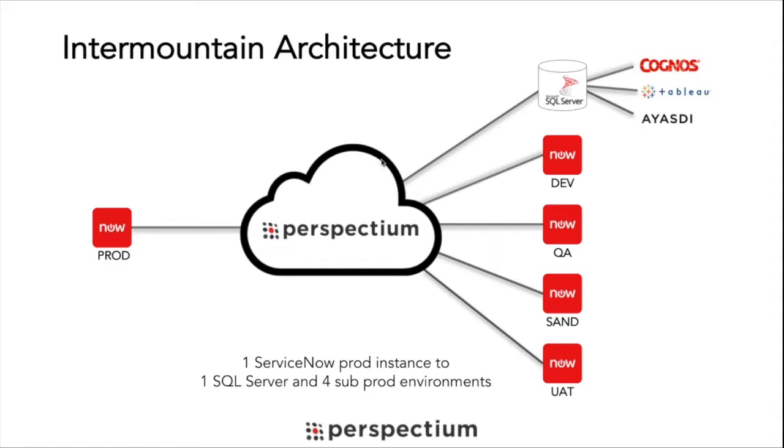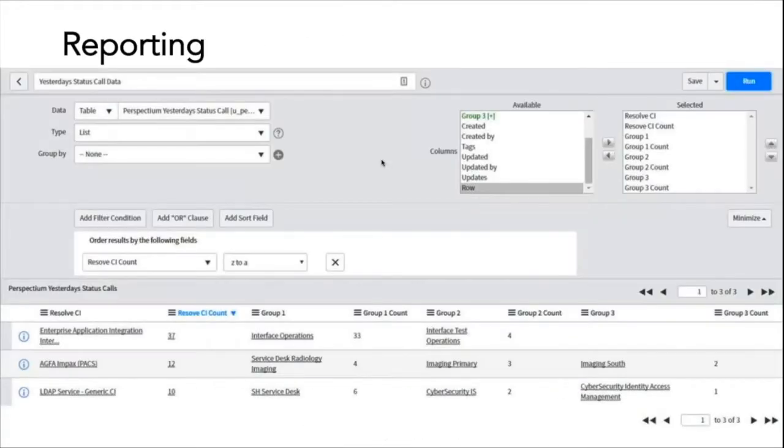Yeah, that makes a whole lot of sense. In fact, you sent across a screenshot of a report that's an example of something that you probably couldn't do within ServiceNow, like a more complex report. Can you talk us through this a little bit?